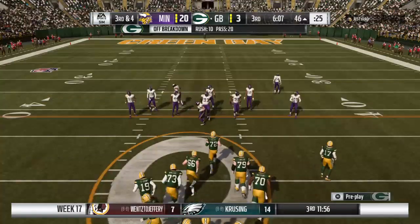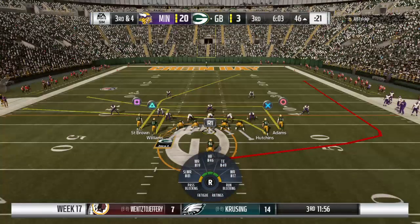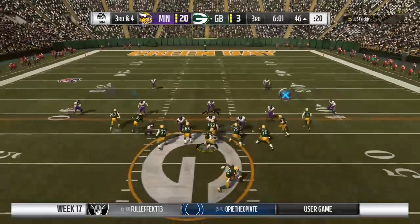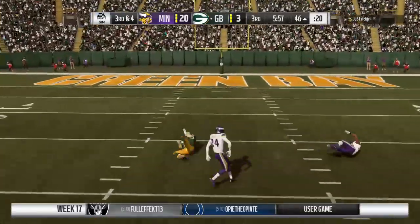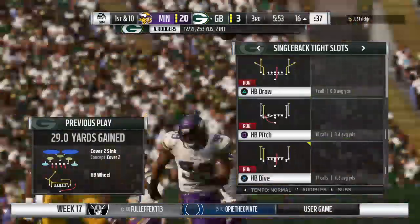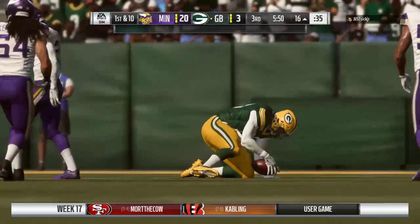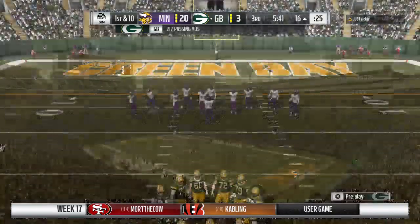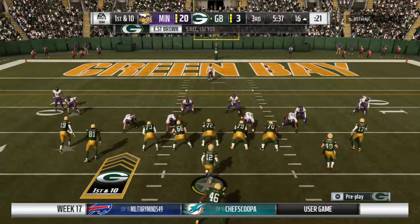This offense in desperate need of a conversion as they come up on 3rd down. To throw, it's Rodgers. Man open, it's St. Brown. He's got it. And they'll wind up getting this one all the way down inside the 20. He got 29 yards that time. Still in search of their first touchdown of the game, but they're on the move. 1st and 10.